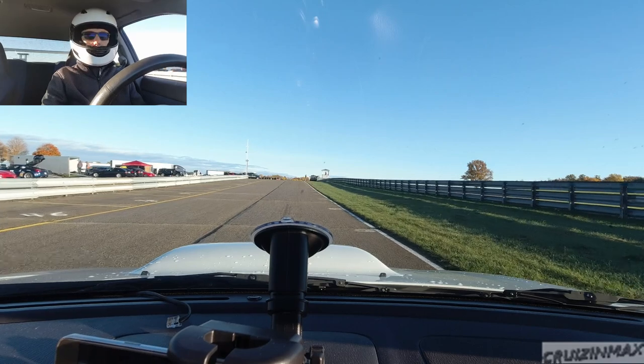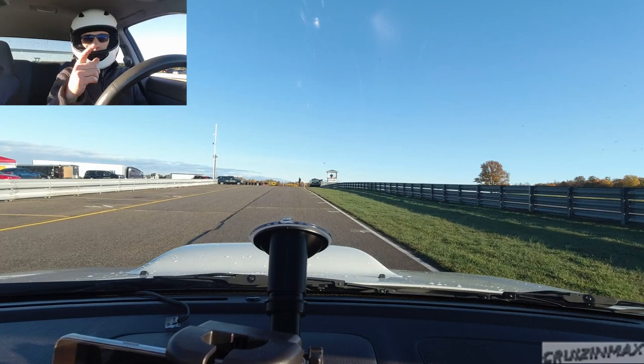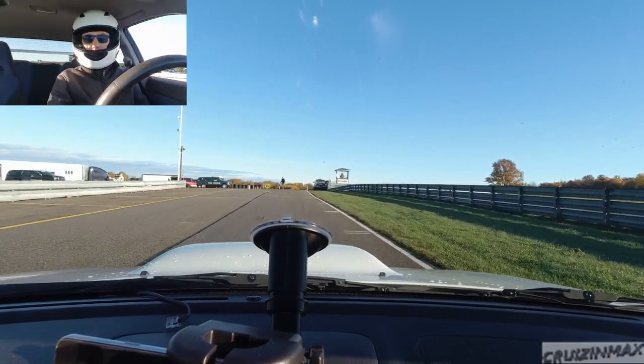All right, guys, about to get going. It's 46 degrees, going through a quick inspection, and it's the first session.